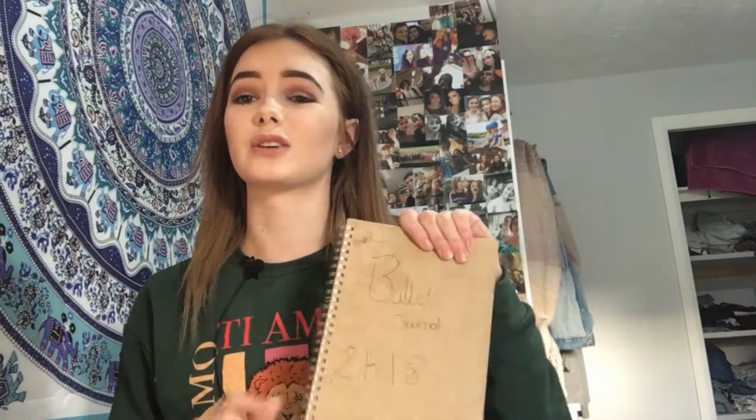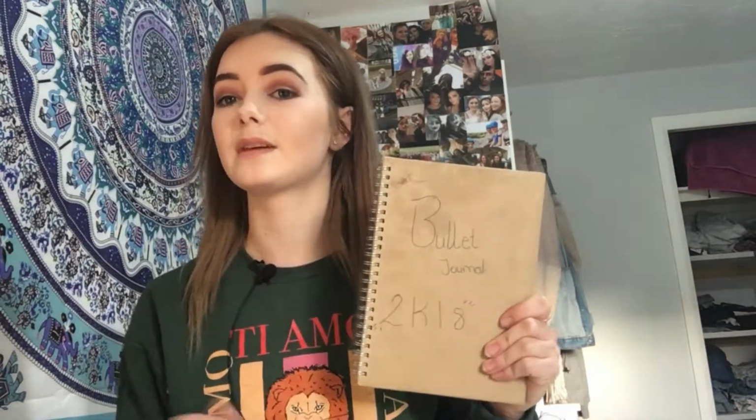So the front of my bullet journal is really plain. I don't like it, but I'm going to try and get some things to cover it up. I might just get some wrapping paper or something to put around it. Another thing I would advise is get one with dotted paper. I didn't realise this until I'd already got a lot of the way in and I didn't want to restart, but the dotted pages that are actually made for bullet journals are so much easier to use than trying to do it all out lined.